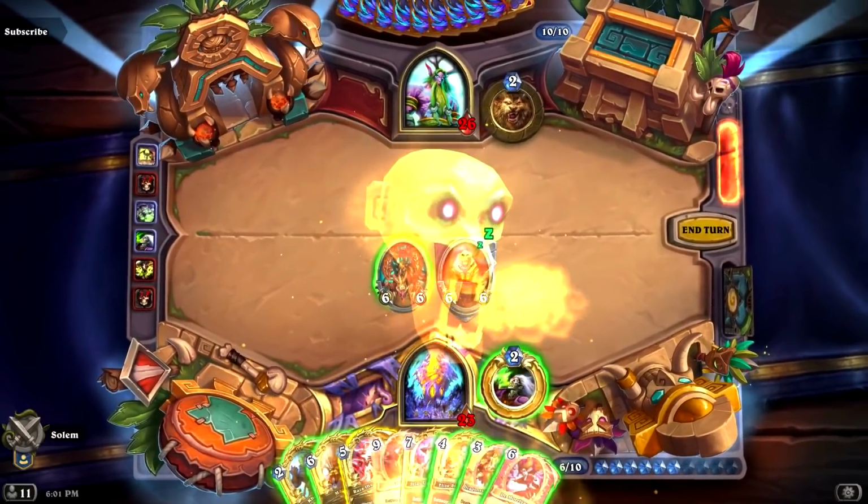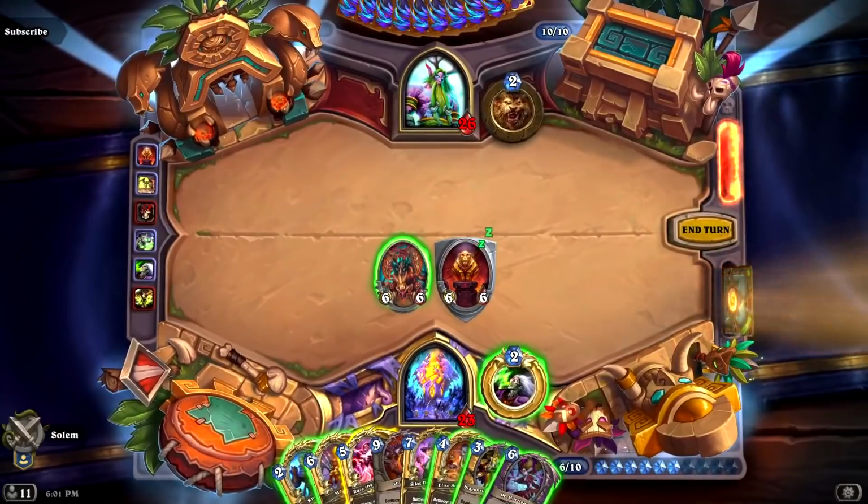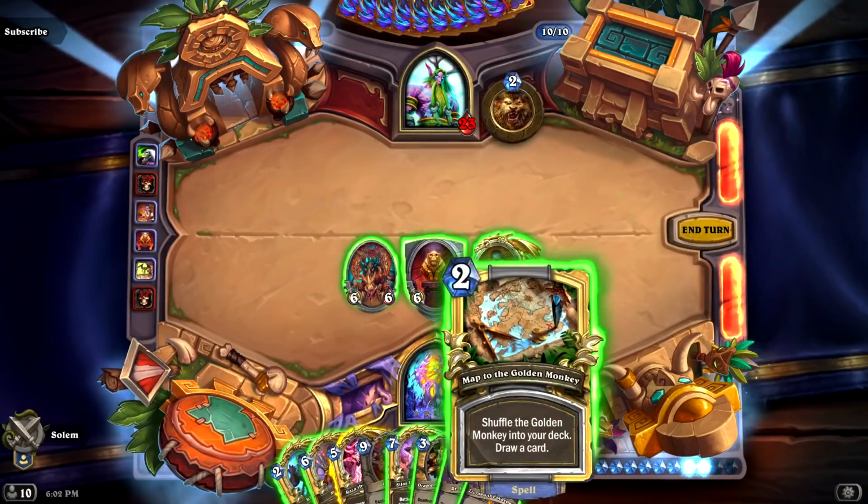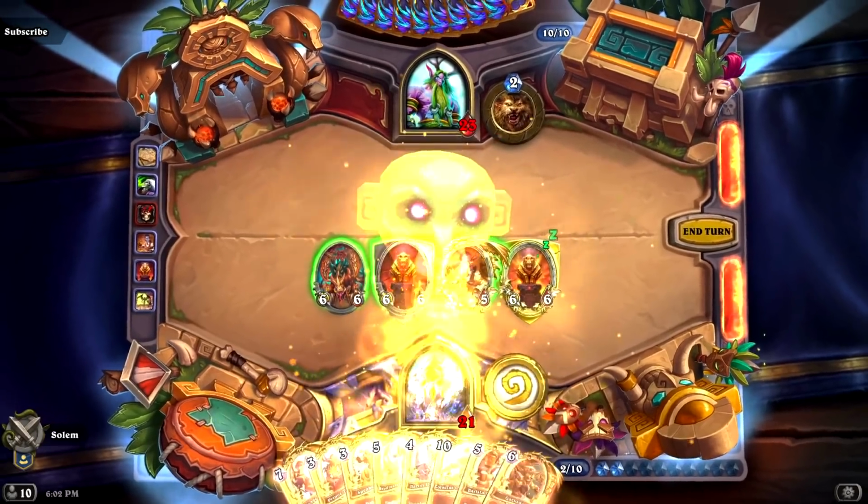And the golden monkey, similar to Reliquary of Souls, is also a giant face that tries to eat you. But instead of eating you, it actually just spits into your hand and your deck, and then transforms those cards into legendaries. And sometimes when you do that, you get another Elise, which then gives you another map into another monkey, which can give you another Elise, and the cycle is endless until you run out of cards.